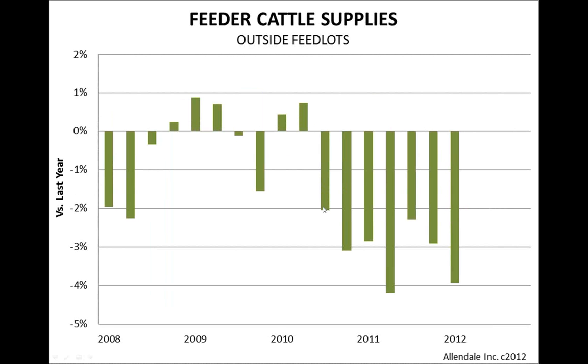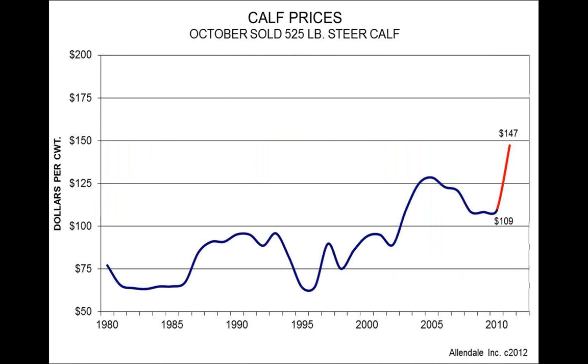As you can tell, for most of 2011, we ran about 2 to 4% lower feeder cattle supplies available to feedlots. Right now it's sitting 4% lower, and in the coming quarters that number will dip to 5 to 6% lower than last year. And based on prices, here's October fall calf prices for 500-pound steers.